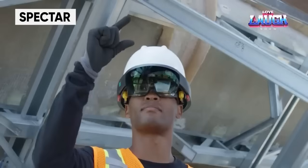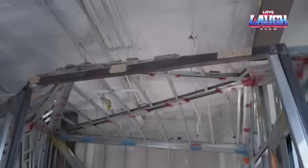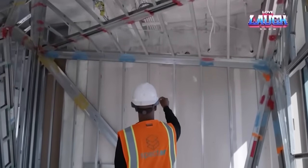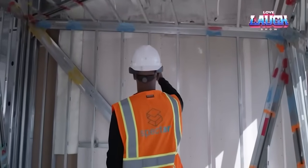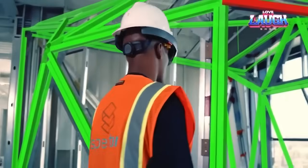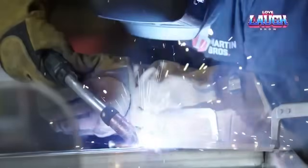Augmented reality is also good for optimizing construction. Let's take a look at a variation of it called Spectar. With it, productivity on the site can increase by 50% because workers using Spectar and headsets like HoloLens 2 can see what they are doing and where they are doing it.